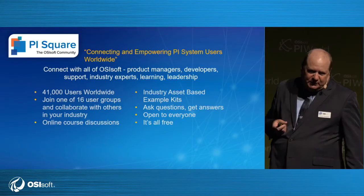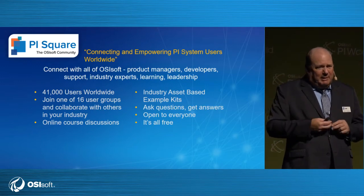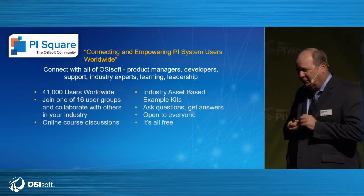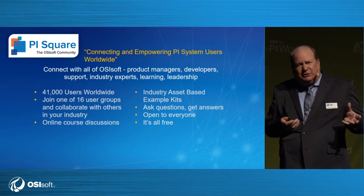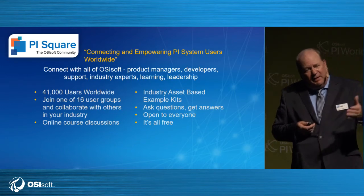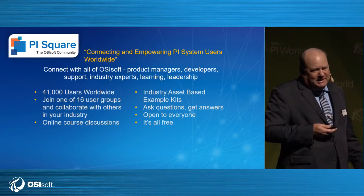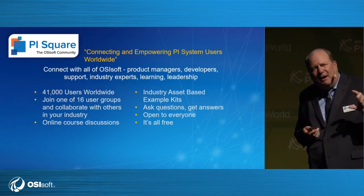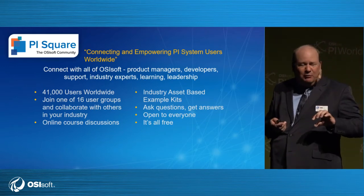I'd also like to introduce you to PI Square. If you're not a member, please join. We have a power generation users group. We have over 600 people around the globe in our users group. We also have things accessible like industry kits that we've done. In fact, Rafael has created a solar power kit, and you can download that. It gives you some construct of AF. It gives you some of the calculations, and you'll be able to use that against your own information.